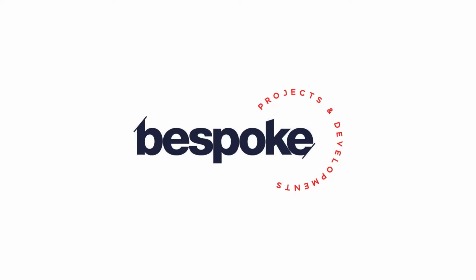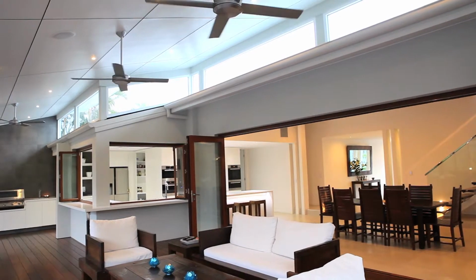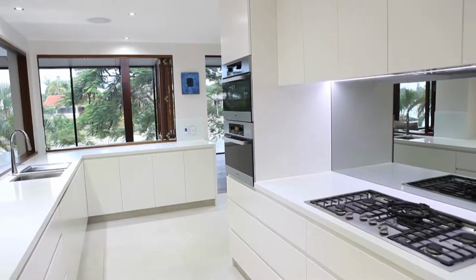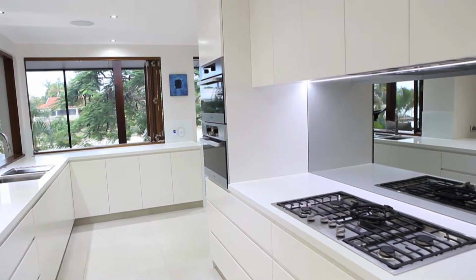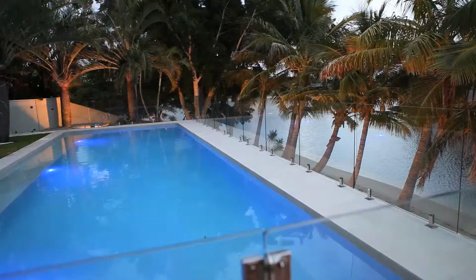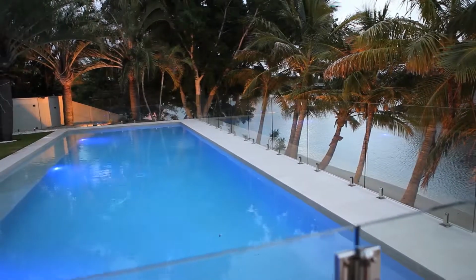Bespoke projects are masters at renovations and refurbishments. After extensive researching and consultation with Bespoke Projects and Developments, this exceptional development block at Mermaid Waters, featuring 60 metres of north-facing private beachfront and iconic 17-metre lap pool, was transformed.